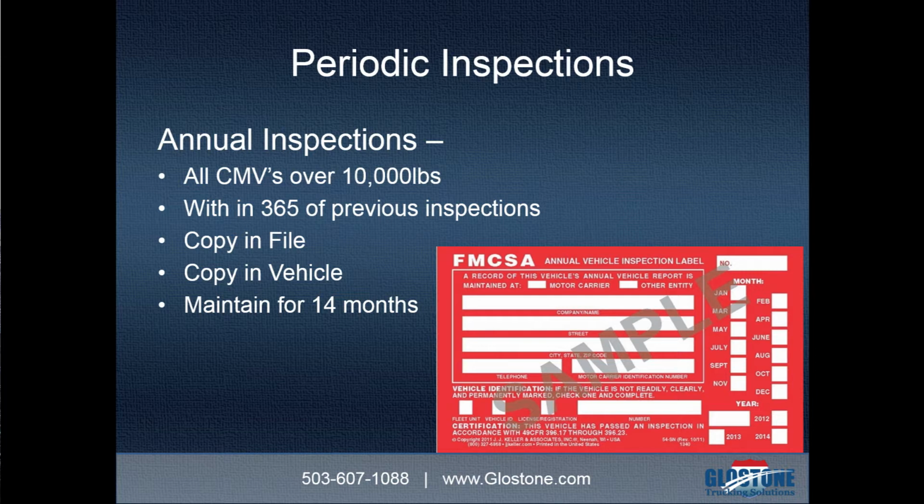Copies of the annual inspections, like I said before, should be kept in both the vehicle maintenance file at the office and the truck. DOT will check for the copy in the truck during a roadside inspection and could possibly write a violation for not having a copy of an annual inspection in the vehicle at the time of an inspection. So this includes one for the truck, and if you're hauling any trailers, one for any or all the trailers that you're pulling.